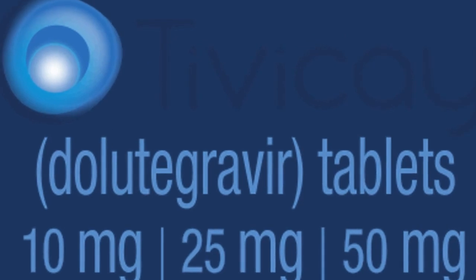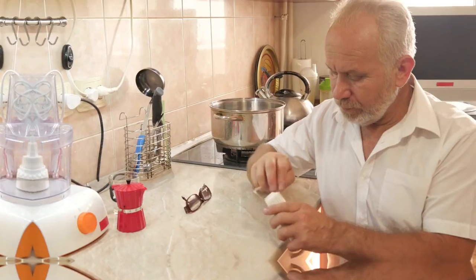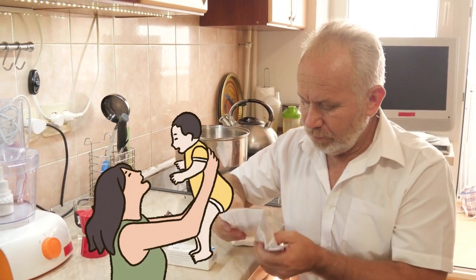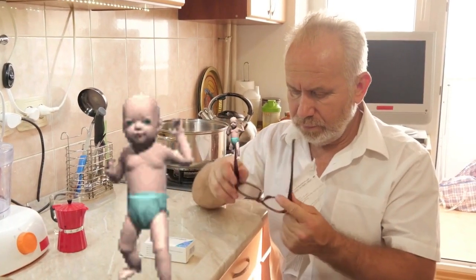3. Tivicay is an HIV treatment used with other medicines to treat HIV type 1. 4. It can be safely used by all adults and babies aged 4 weeks and above. The benefits of Tivicay in babies under 4 weeks are not documented as of today.